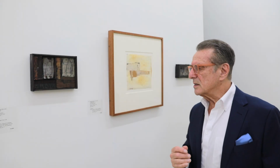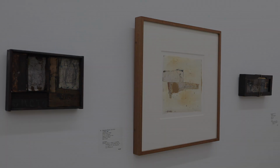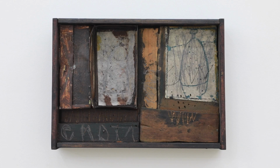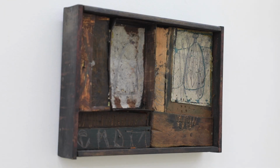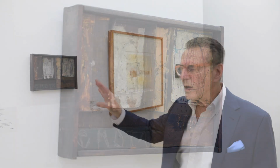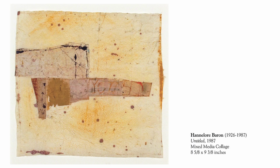A formidable artist that I have the pleasure and honor of having introduced to the west coast of America was Honolor Baron. And here we have a German-born artist who was deeply affected by witnessing difficulties, horrors on Crystal Night, to see her own family brutalized. It impacted her greatly, and ultimately came to America, studied design and art, and these poignant works, these assemblages and collages that she produced were always about survival. The materials had to be old, it had to sustain.